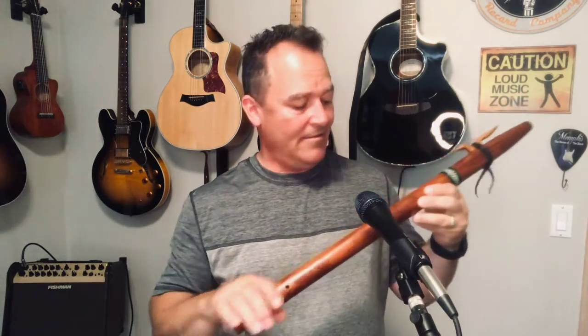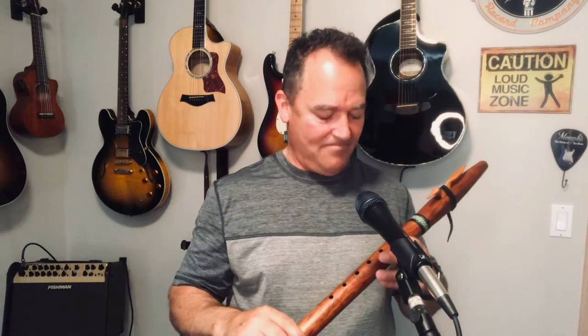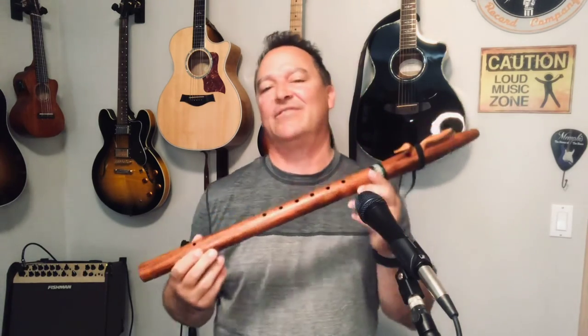If you've ever thought about it, again, get one in the key of A, or maybe the key of G. Those are the two easiest keys to begin learning on, and then you can expand from there. Now I've got a number of different flutes in all kinds of different keys and different types of wood. Each wood has a little bit different tone to it, and they say that each flute has its own voice, and you'll learn to appreciate this great instrument called the Native American Style Flute.